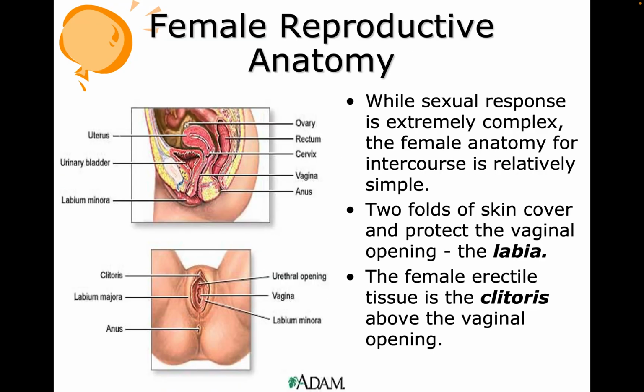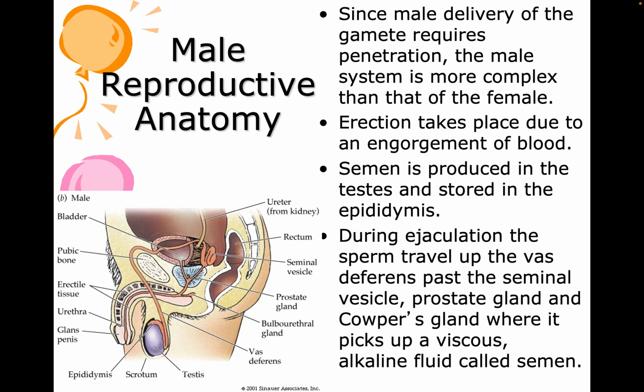While sexual response is extremely complex, the female anatomy for intercourse is relatively simple. Two folds of skin cover and protect the vaginal opening, and these are the labia minora and the labia majora. Majora is on the outside, minora is on the inside. The female erectile tissue is the clitoris above the vaginal opening, and of course this is the clitoris here. That is similar to the male penis, as curious as that is, and as the female develops, the same structure that forms the penis will actually form the clitoris in the female. And we'll be talking about that in just a minute.